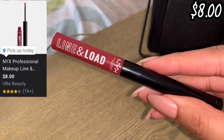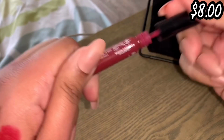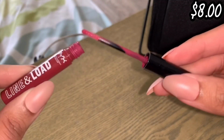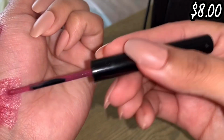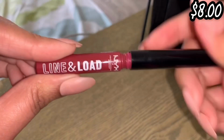The next one we have here is the NYX Line and Load, and this one's in the shade Feeling Fine. Not one that I'm a huge fan of, just because, as I mentioned before, the packaging looked red and I thought it was red, and no, it turned out to be this light pink. Ugh, I just don't like it. Yeah, no. So I'm gonna get rid of this.